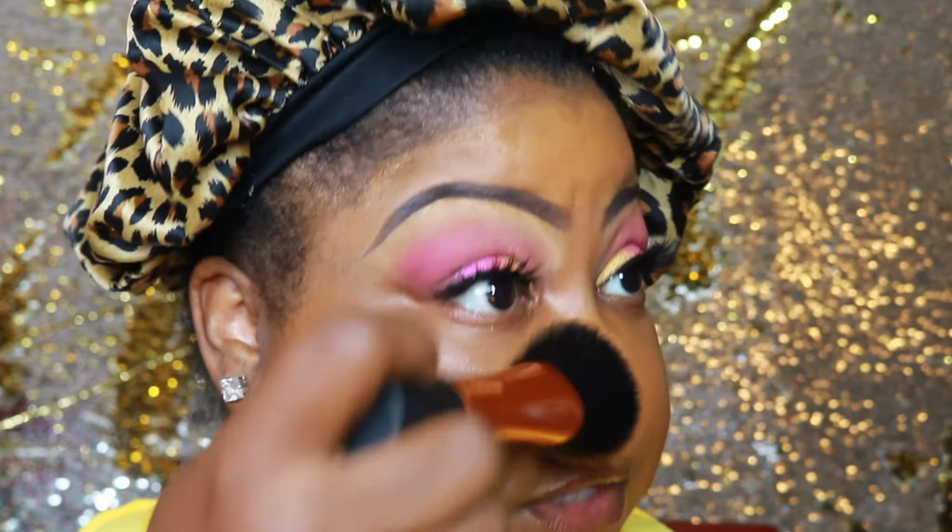It said 24 hours, but I ain't trying to have on makeup 24 hours, so it don't matter. I just want a wear test, but I will tell y'all this. It's not a drying matte. I don't know if it's because of my primer, but it feels comfortable.